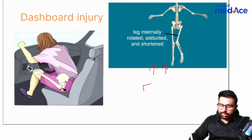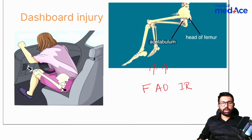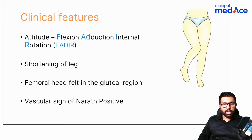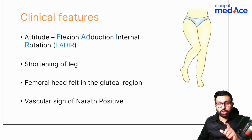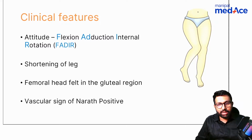The attitude is that of flexion, adduction, internal rotation. So that is what happens in cases of posterior dislocation. Most common is dashboard injury. Few other keywords which are not there in this question can be in other questions: shortening of leg, femoral head felt in the gluteal region, and also vascular sign of Narath positive. These are the keywords that you can expect to see in cases of posterior dislocation of hip.